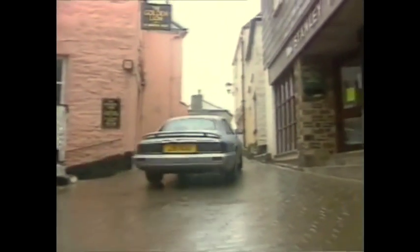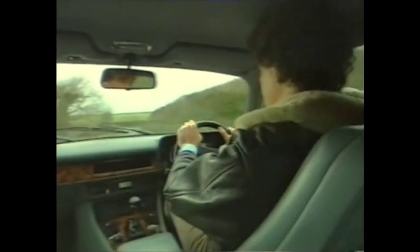And if you're going to start talking faults, you really have to kick off with its size. Even though the XJS is 16 feet long, the interior is no place for the fat. And if you do find somebody sitting in the back, he will answer to the name of Colin Moynihan.